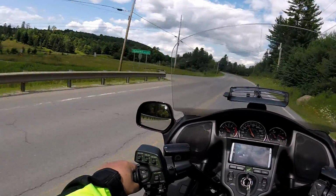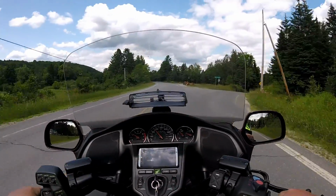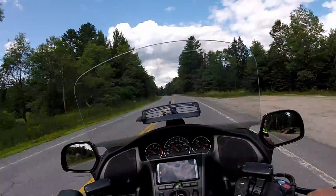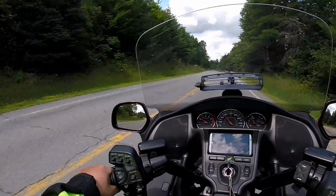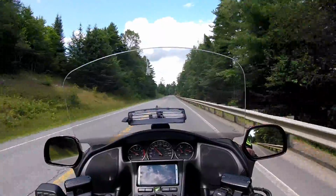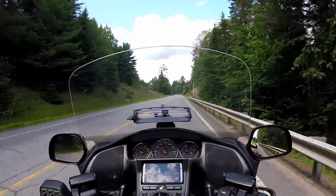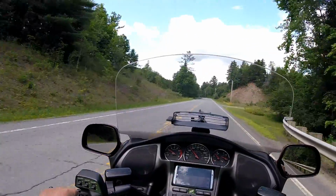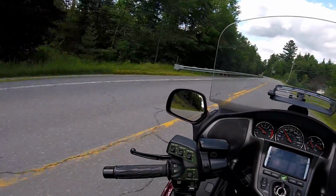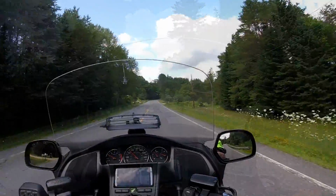I would say the two bikes are comparable on the highway. The advantage to this bike, obviously, as I've said, is the engine and the smoothness of the engine. Although the engine on the Voyager over my 10,000-mile ride last year was never an issue. I never felt that it was fuzzy. It never made my butt go to sleep. It never made my hands go to sleep. And this is pretty much the same with a bit more refinement, I would say.